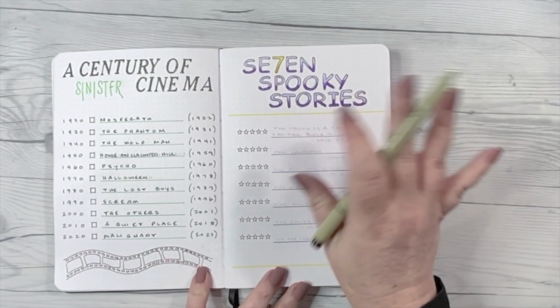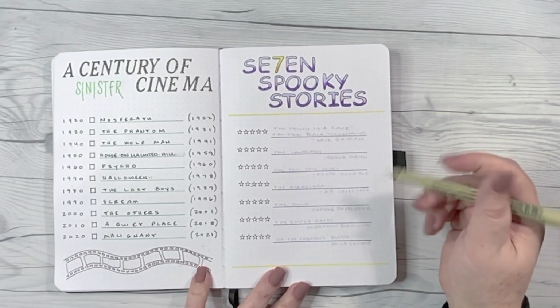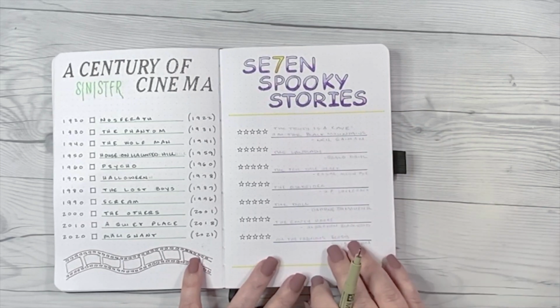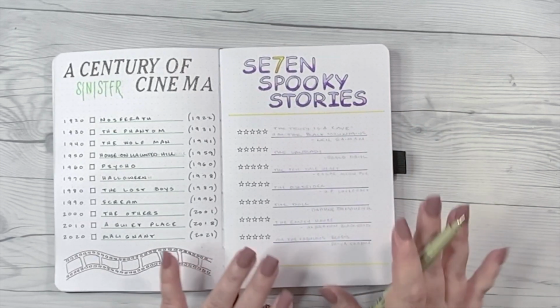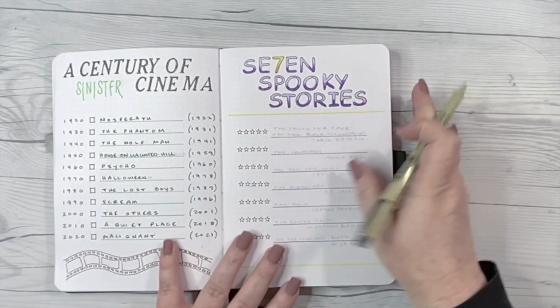I also limited it to 7, which can spread out over the month, or be condensed to 1 story a day leading up to Halloween night. Some of these are available online. If I can find them, I will link them below. Here are my story choices for 2021.